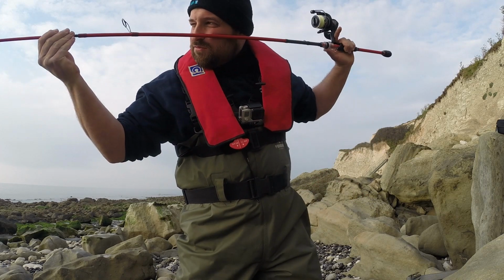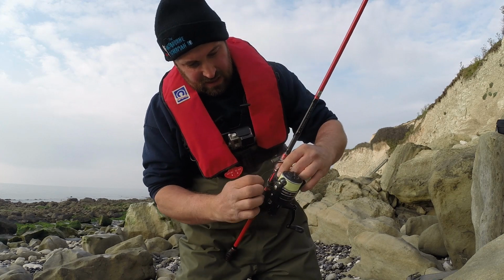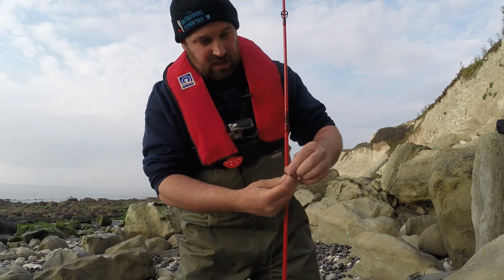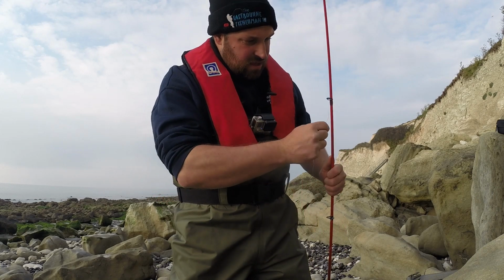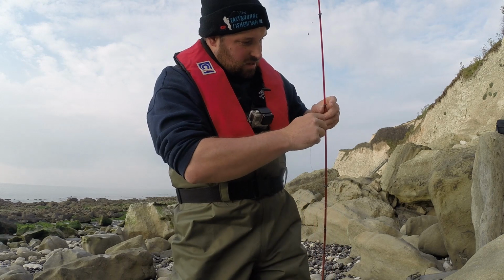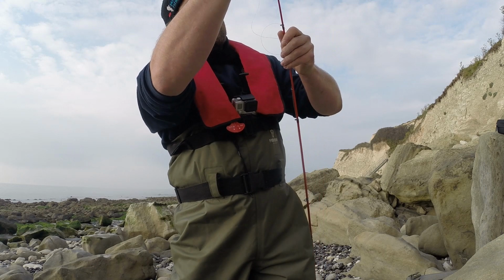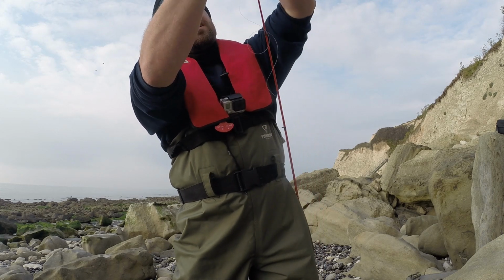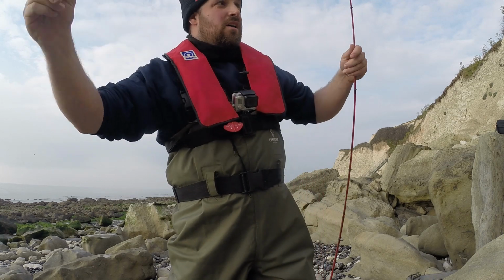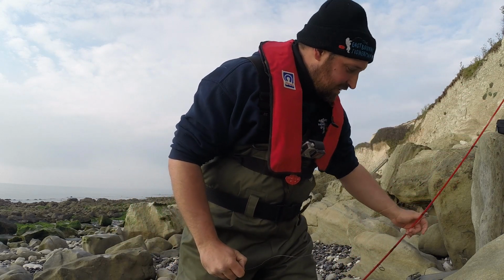I'm just fixing my fishing rod, the top bit into the bottom bit. We'll then take the line out of the reel, up through the eyes, just paying attention, making sure you go through all the eyes. Worst thing to do is rush tackling up, and then forget that you've missed an eye.